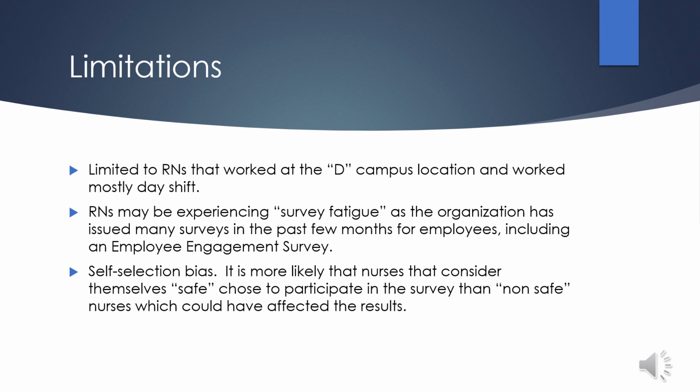Limitations to my project include that the survey was provided to RNs that worked at the D campus location and worked mostly day shift. The RNs may be experiencing survey fatigue as the organization has issued many surveys in the past few months for employees. Self-selection bias: it's more likely that nurses that consider themselves safe chose to participate in the survey than non-safe nurses, which could have affected the results.